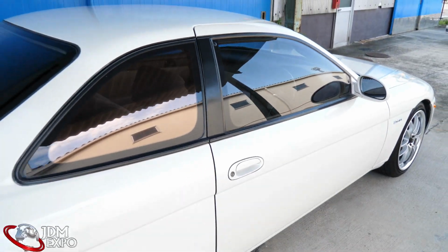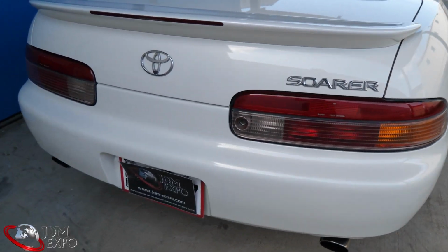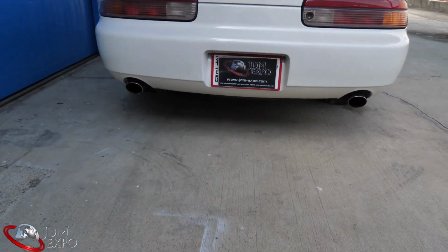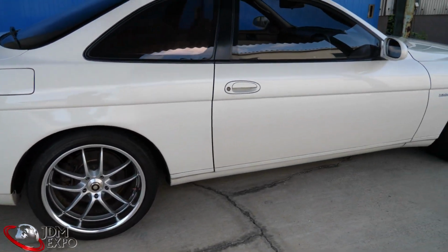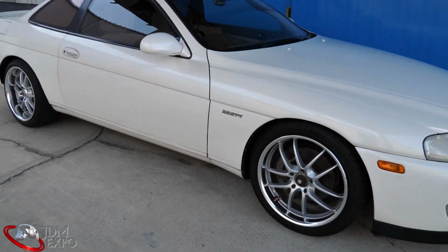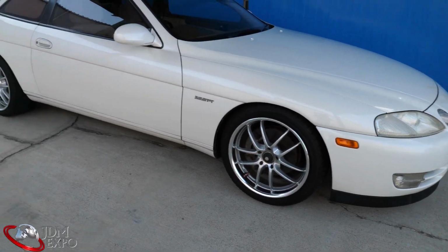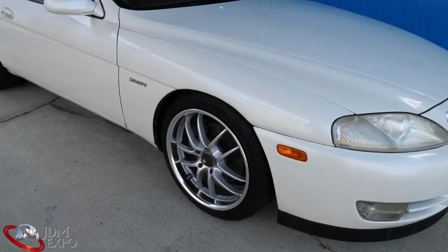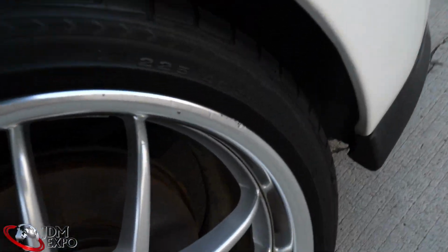I'll just give you a quick walk around here. As you can see, it is a Toyota Soarer. OEM exhaust, which I'll show you in a few minutes here underneath. As you can see, 2.5 GTT right there. Here's the OEM brakes. But I believe these are Work rims, so they're 17s, I believe, all around. Let's have a look. Oh no, they're 18s, sorry.